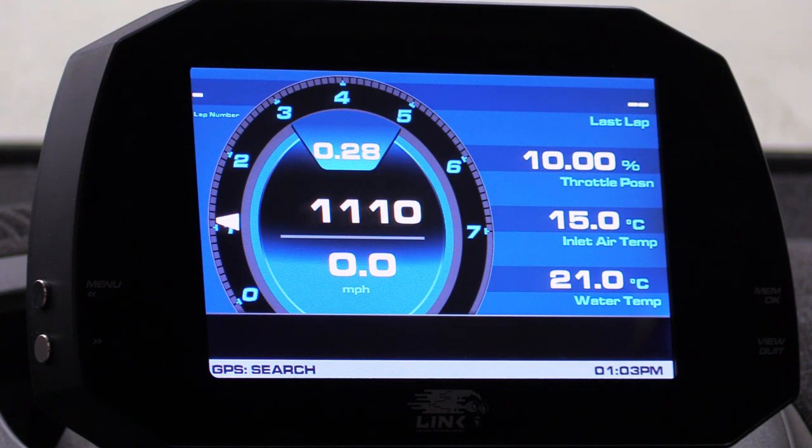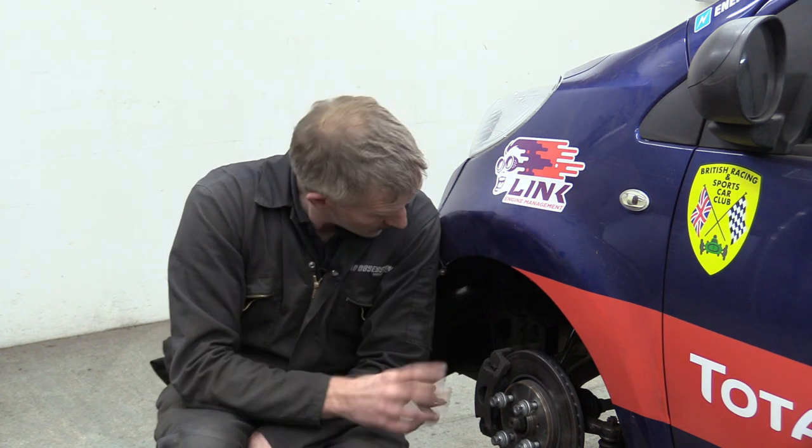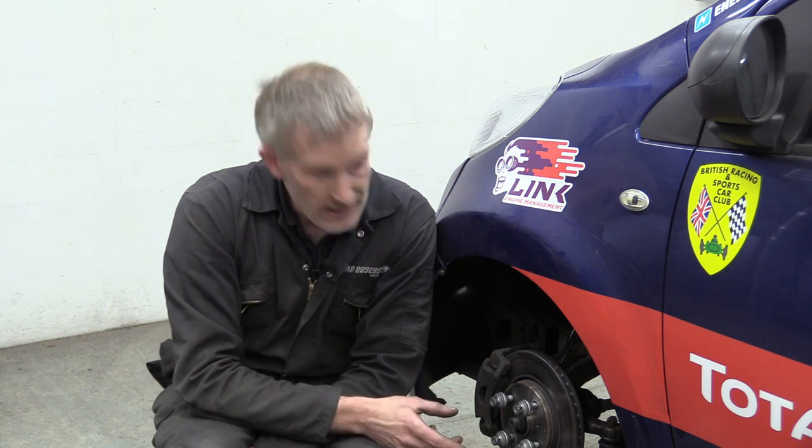Okay, so that's lap time and engine parameter monitoring sorted, but we've still done nothing to make it any faster. What I would like to do with the front suspension here is lengthen the bottom arm so we can introduce some negative camber, lower the bottom ball joint so we can mess around with our roll centre, and introduce some sort of adjustable anti-roll bar.